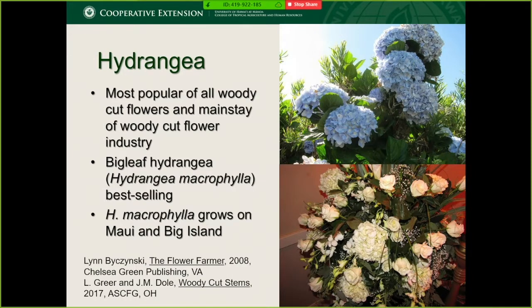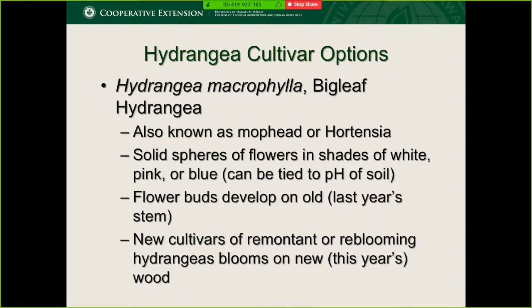But just in terms of woody perennials, this is a standby. It's a mainstay in the cut flower industry to have hydrangeas. And these two pictures are taken from Maui, of a friend who made a bouquet with the hydrangea. So this will definitely be one of the cultivars that we bring in, Hydrangea macrophylla, or big leaf hydrangea. It goes by mophead, or hortensia is another name.